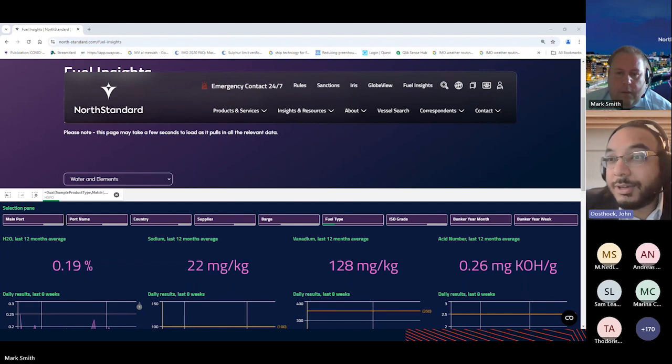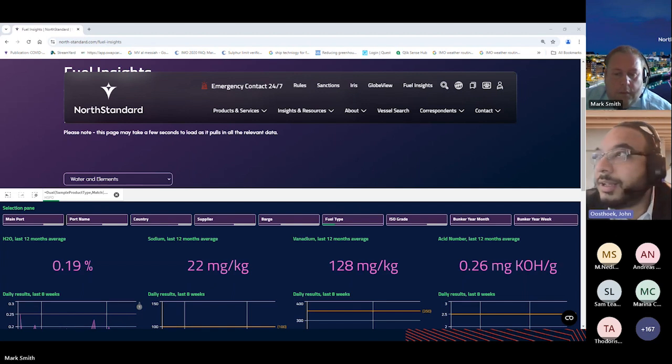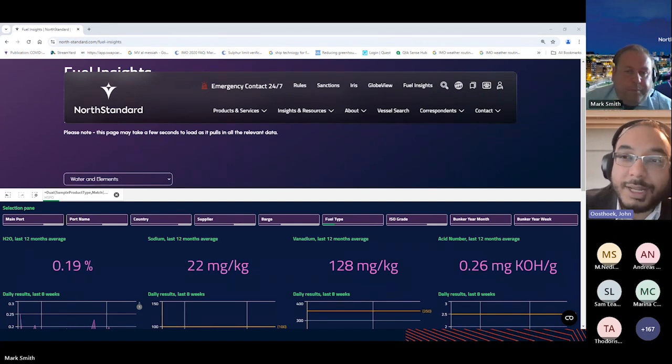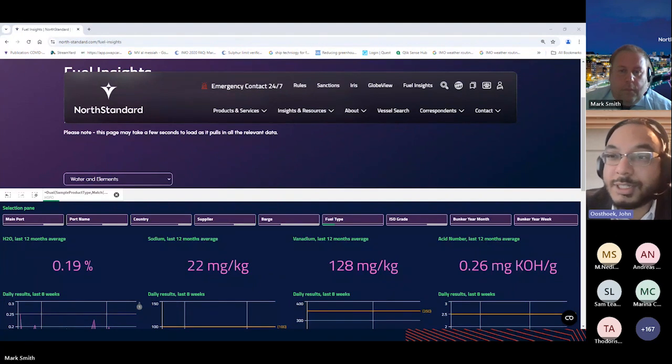That's a very good question. We have internal KPIs for this as well. So from the major, let's say, bunkering hubs, Singapore, Houston, Fujairah, Rotterdam, Antwerp, we strive to have each sample reported within max 48 hours. And the data that you see in the system is updated every 24 hours. So basically, yesterday's reported samples are in the system today.